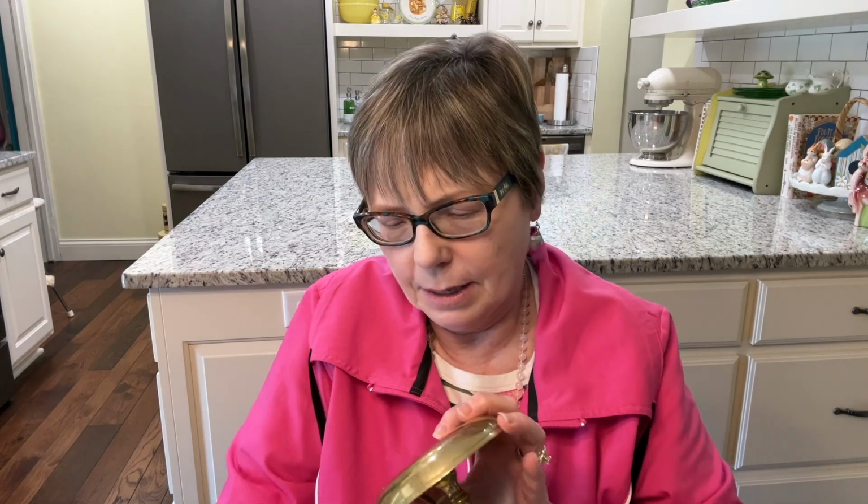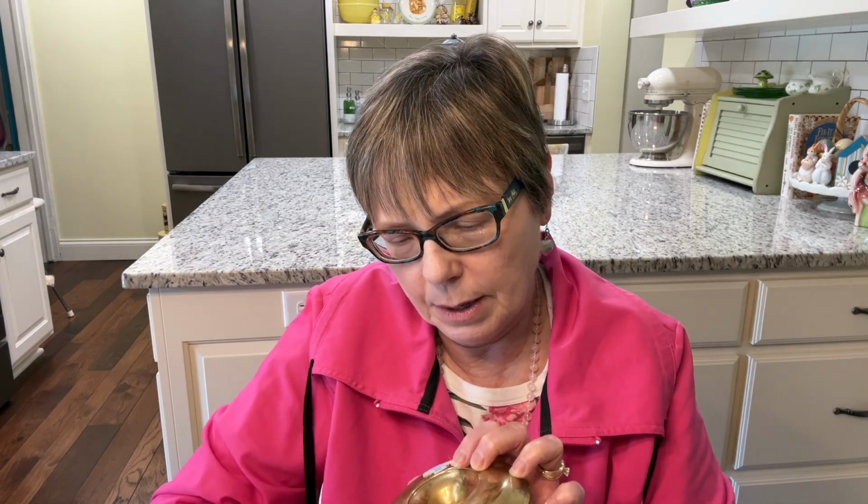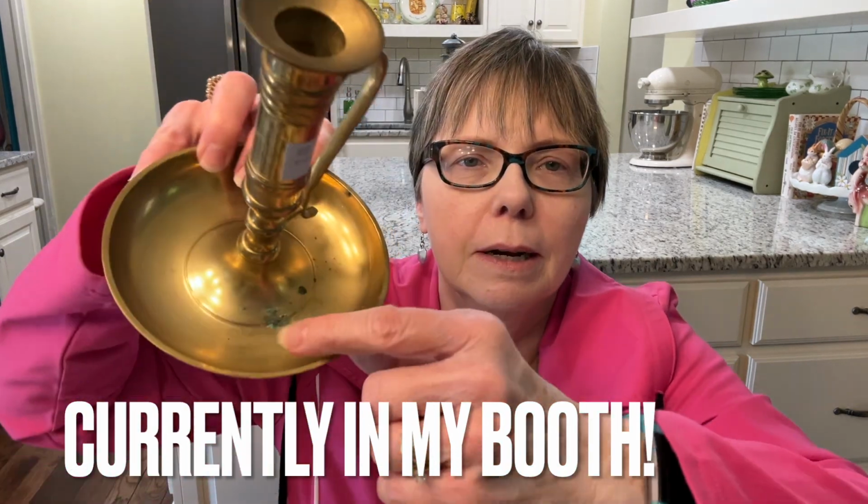This is a brass candlestick holder. And let's see what it says on the bottom. It's handcrafted in India, and it's by Archana Crafts. It does have a little bit of green right there, pitting, I guess you would call it, so I need to clean that up. I don't want to take off any patina though. I like it with the patina.